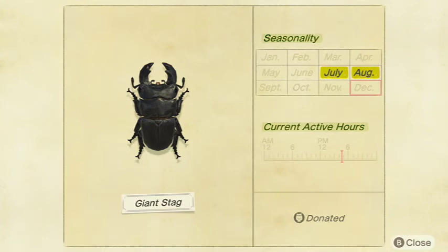Is that the giant stag? Now, a giant stag, you can find this one on all trees. It sells for 10,000 bells at Nook's Cranny. It's a very good deal. It's found from 11 p.m. to 8 a.m. Again, very hard to get. Found in July and August in the Northern Hemisphere, and January and February in the Southern Hemisphere. So, yeah, pretty common when it is.